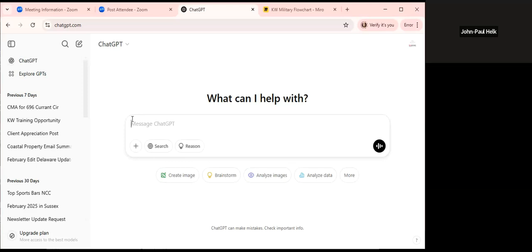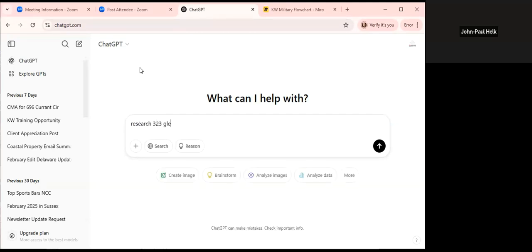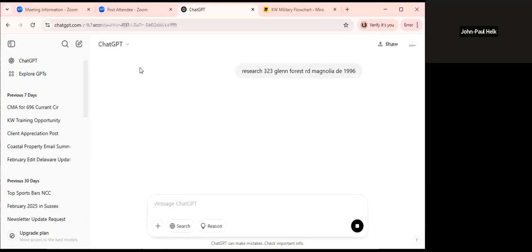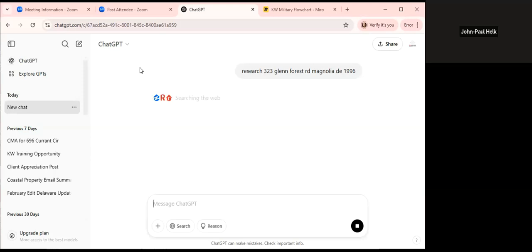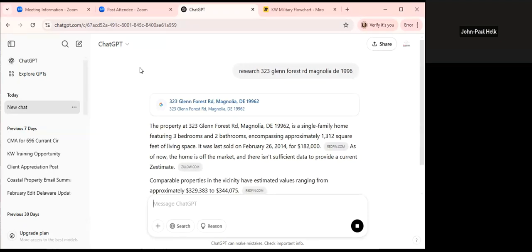Right. So let me show you real quick what I do for social media. The first thing I do, let's talk about a listing. So I just listed 323 Glenport Road. First thing I do is tell it to research. The reason I do this is not necessarily for me, because I know this information, but I want ChatGPT to know this information.